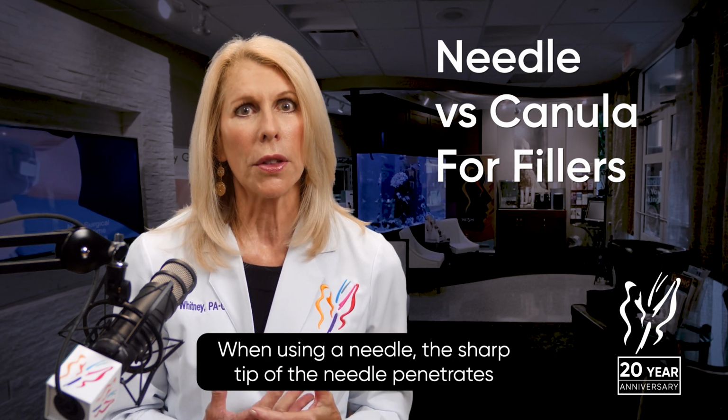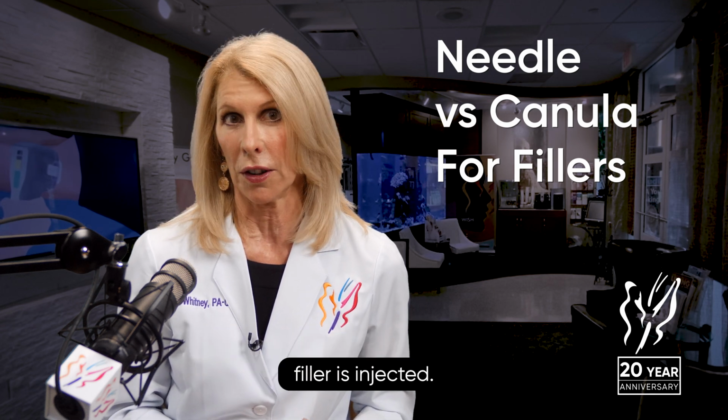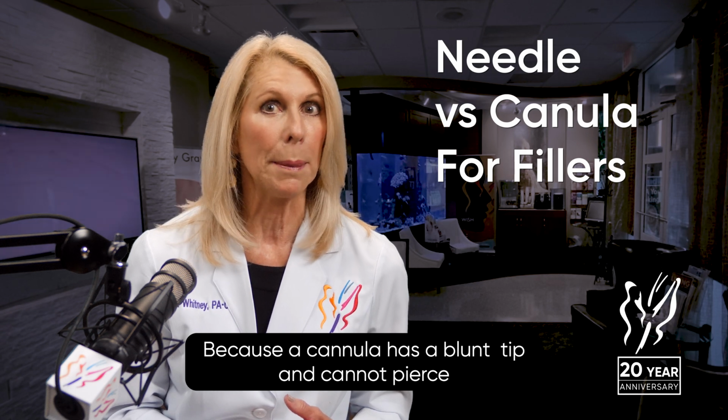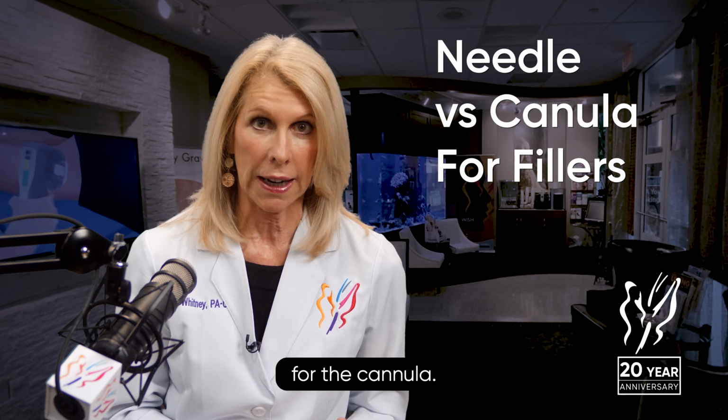When using a needle, the sharp tip of the needle penetrates through the skin and down to the depth where the filler is injected. Because a cannula has a blunt tip and cannot pierce the skin, a needle is required to make an entry point for the cannula.